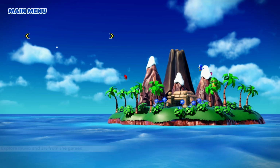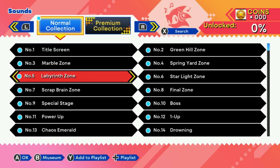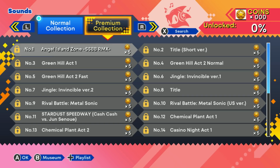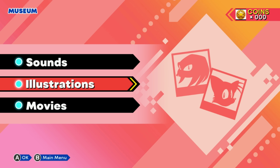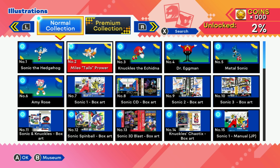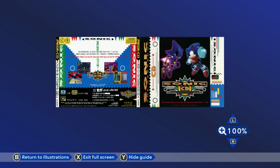The museum, man, this is the best part. I haven't unlocked a ton of it. I've only unlocked 5%, but you get to go in there, check out a whole bunch of sounds. They even sell you premium sounds if that's what you want, but that probably shouldn't be what you want. On top of that, illustrations. Look at this. Look at this. The old Sonic CD box art. That is really awesome. You could have it go full screen.